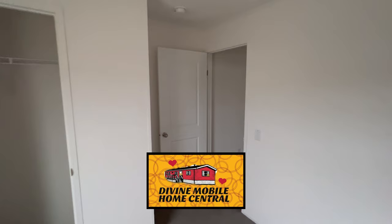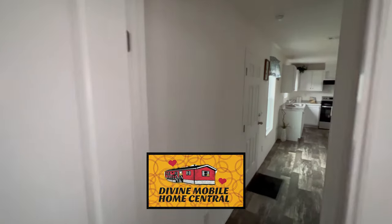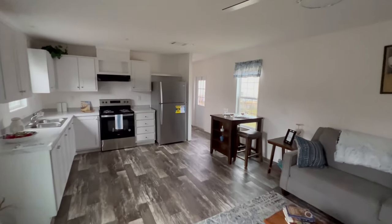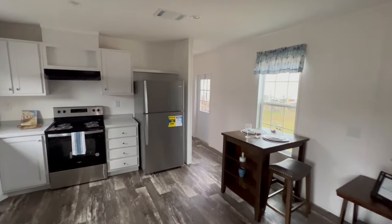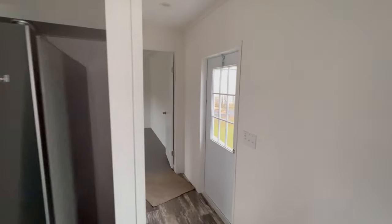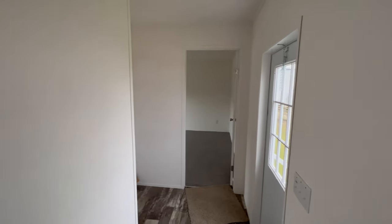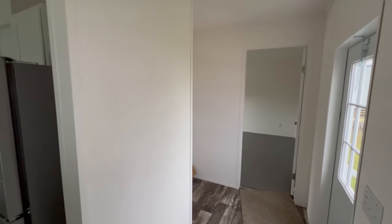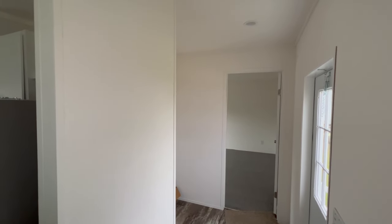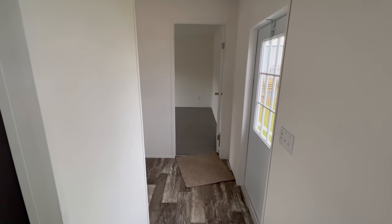All right, so let's walk towards the other end of the house. Let's see what's down here. It's a very nice single wide. This is perfect for someone who is single or someone who has a very small family, or someone who's just starting out, or a young married couple. So it really depends on what your situation is. If you're a small family or single person and you don't need a whole lot of space, this home is perfect. It's also perfect for an Airbnb home or rental property.